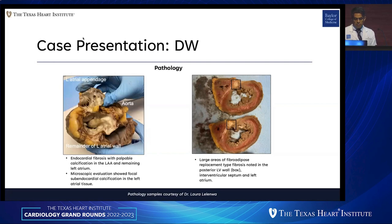This slide comes from our pathologist, Laura. Thank you for this. And this case was presented by one of our residents, Claire Scott, at ACC.